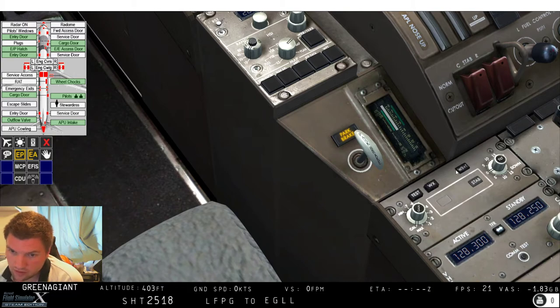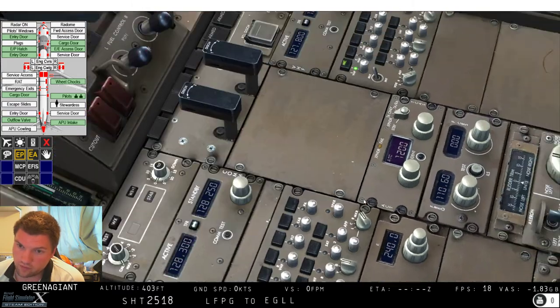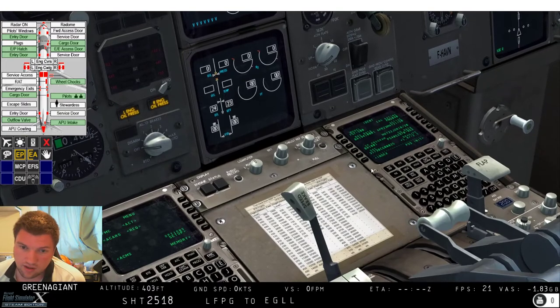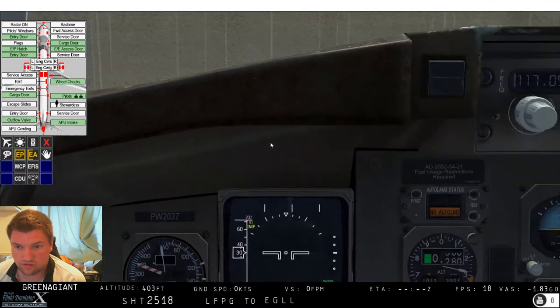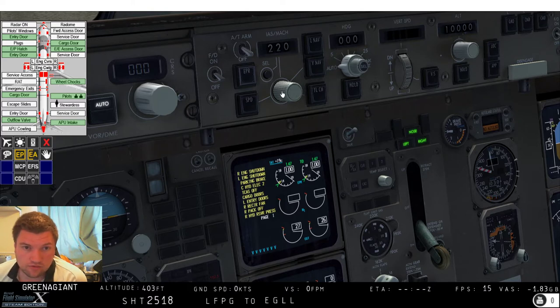We're getting there. I want that on W plus T. And we'll turn that on when we're not going to fry everyone's brains. Don't need to do anything down there. Don't really care about the co-pilot's one. Don't need to do anything there. So, the MCP. We'll cane it straight up to 250. We'll take runway... No, we won't take runway heading. We'll take 085, which is what we're supposed to do.